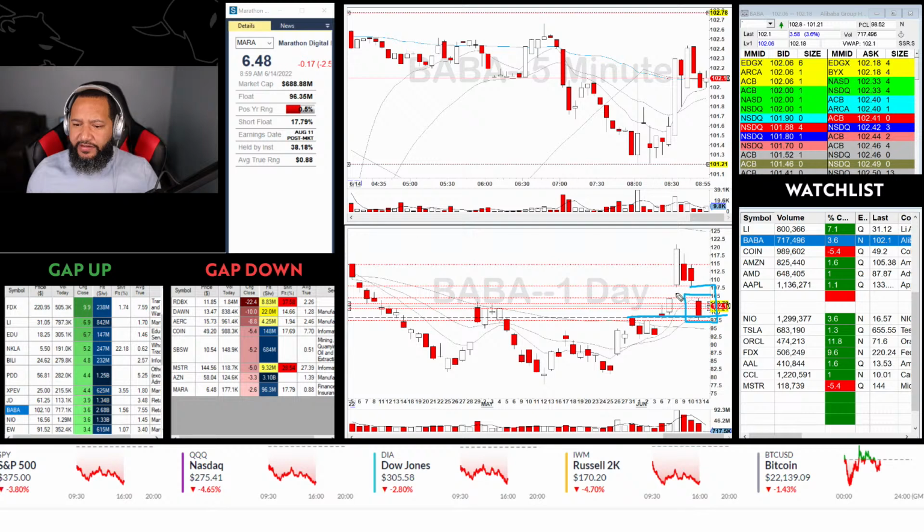Previous day close, king of all levels. You have the gap here, which is very interesting. And then you have your highs and lows towards the top as well. So I think you're pretty set on Baba here, guys.